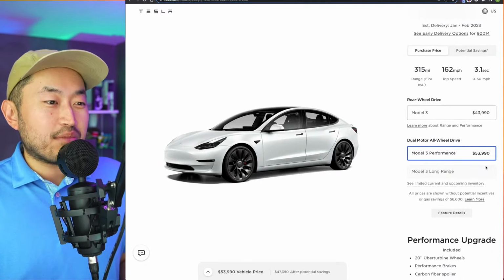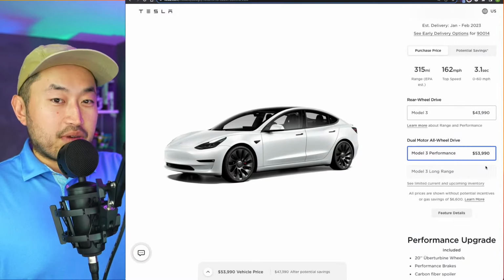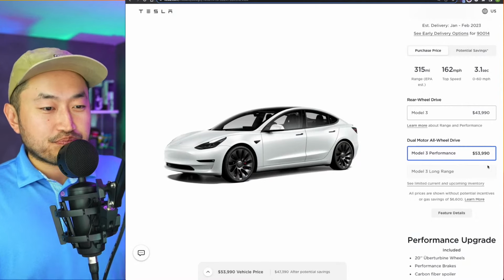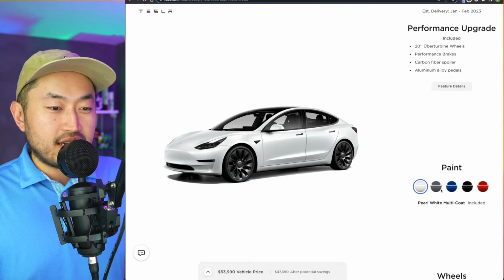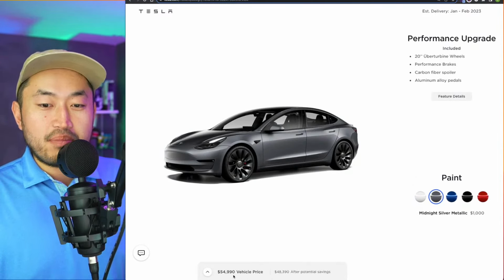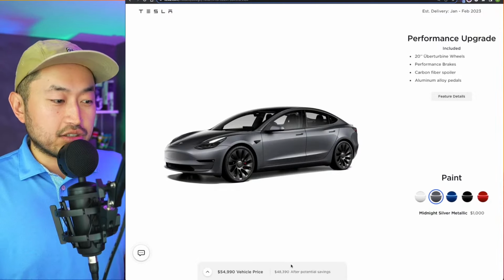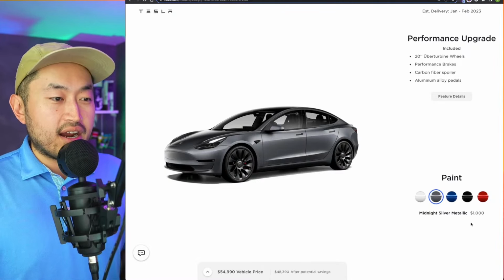They want to take market share from all the competitors, maybe because they lost market share on the electric market. So they're just like, let's take that right back. So the Model 3 Performance at $54,990, you really can only do a $1,000 paint, and then that's it. You can see at the bottom left, the cost of it is already up to $55,000. So you cannot go a penny more than that. You have to stay under there, and that's it.